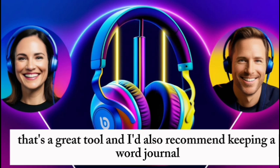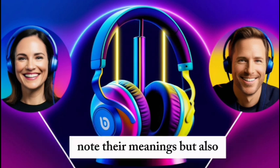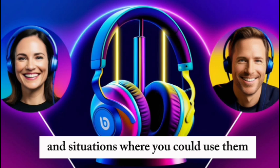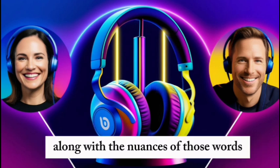That's a great tool. And I'd also recommend keeping a word journal where you write down words that you find interesting or confusing. Note their meanings, but also make sure to write down example sentences and situations where you could use them. You could even add synonyms and antonyms, along with the nuances of those words.